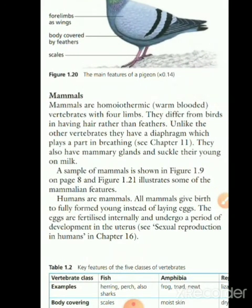Now, the last group is mammals. You and I, we are all mammals. Mammals are homeothermic, which means warm-blooded, and they are vertebrates with four limbs. They differ from birds in having hair, just like humans have hair instead of feathers, because we don't need them. Unlike other vertebrates, they have a diaphragm, which helps with breathing. When we breathe in and out, we have lungs; we don't need gills. They also have mammary glands, which are used for feeding the young ones, who suck milk from those glands.